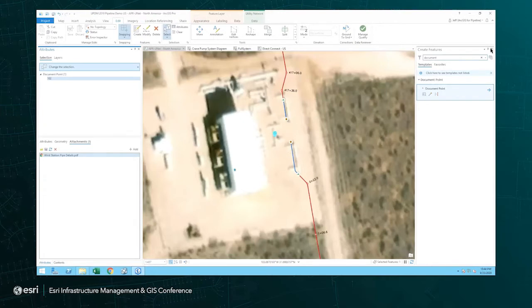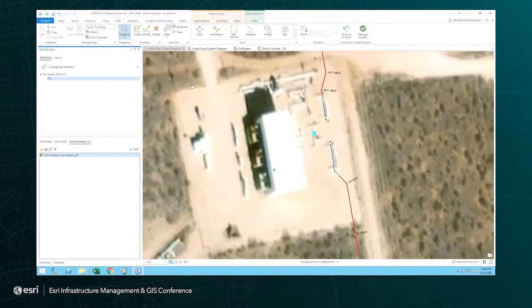Now, obviously, the problem with that methodology is that that documentation and any of the data that's within it isn't really discoverable through any of my calculations or any of my other processes. What I really want to do is to be able to get down and attach documents by individual objects along the pipeline.